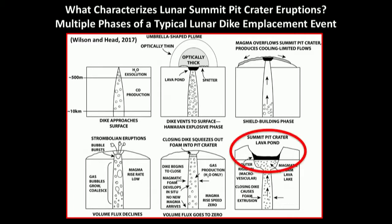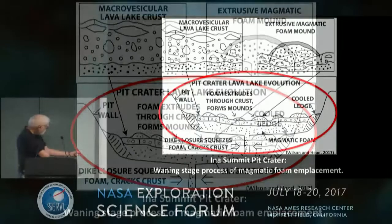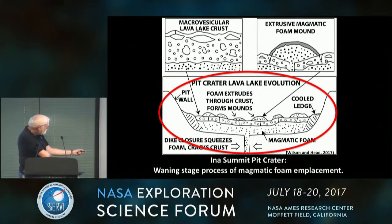So let's take a look at this area here, if you will, and then go to the next one here, which is the same blow up. If we magnify to the lava lake, what we see is a thermal boundary layer here. That's this here, a macrovesicular lava lake crust, if you will. And then below that, we have this area of magmatic foam buildup as the dike is starting to close. Dike closure squeezes the foam out, and then it cracks this crust. And the magmatic foam we interpret to come out much as you see here.